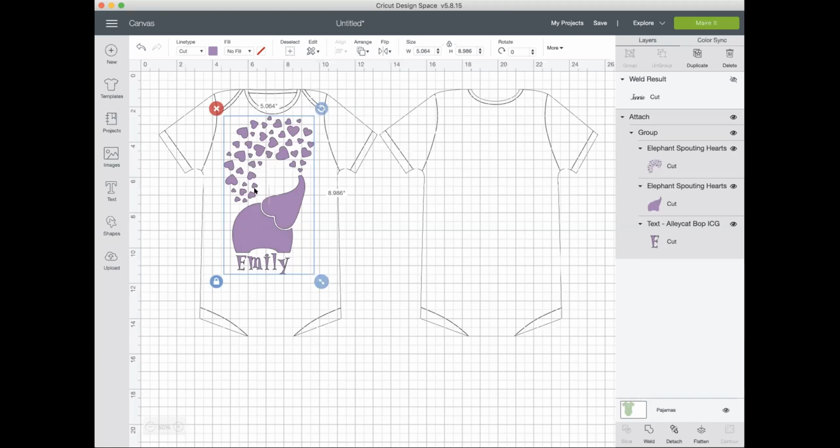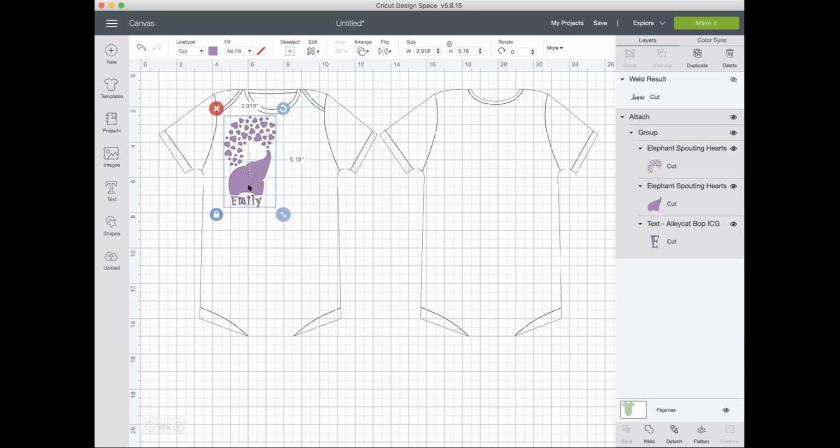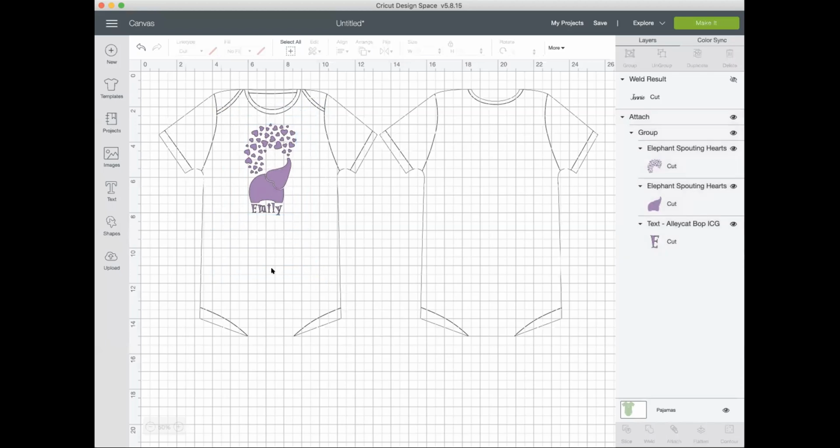Okay, so let's go back to our initial project of my little elephant project for a onesie. Because this template is behind my image, I can see that this would cut out too big for that little onesie. So I can do a couple of things. I can click on these little arrows down here on the bounding box around the image, and I can just drag it up until I visually see that looks about right, and that's about where I'd place it, so I like that size. I could also come up here to the size and adjust it.